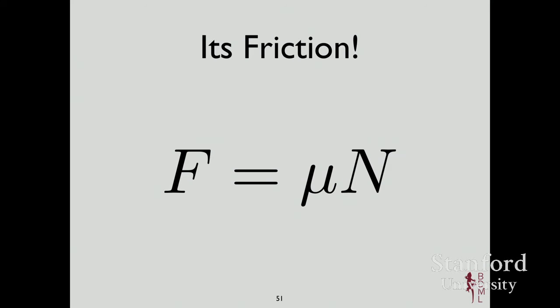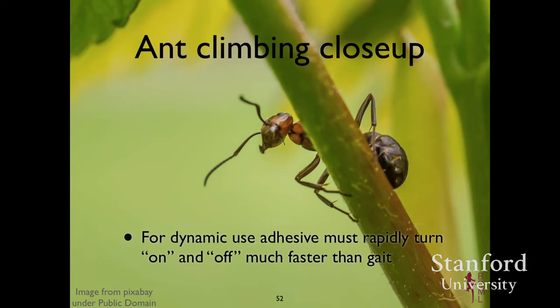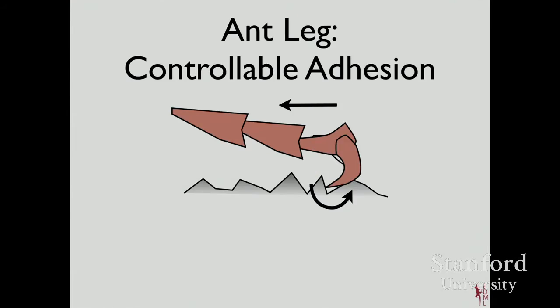But we're not interested in friction today, we're interested in adhesion. So let's look at maybe an alternative. Here is an ant, he's climbing up this stalk, and if you look carefully you can barely see a little bit of discoloration at the feet. That's because he's got an adhesive that's grabbing onto the stalk. This would be tricky with friction, maybe possible, but certainly tricky. But this is interesting because this ant has to move at a quick step rate, yet is using adhesion. And that adhesion turns off and on quickly, and here's how that actually works.